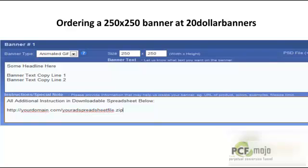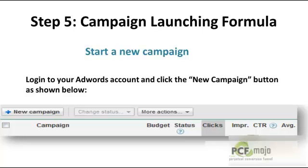You got the size up there. You see the 250 by 250 banner type. Put in your banner text copy, line 1, line 2 there. Your sheet that you uploaded that has your instructions, that's going to be the domain that you would actually give them, so they can just go online and actually look at that information of what your image examples are that you're going for and the copy that you want. It's a pretty easy process.